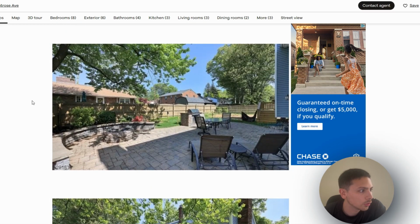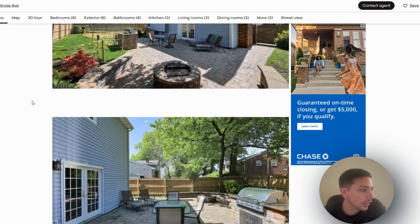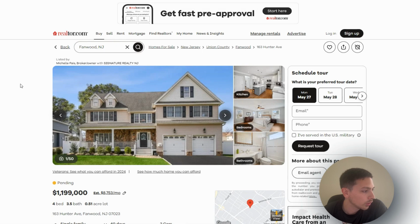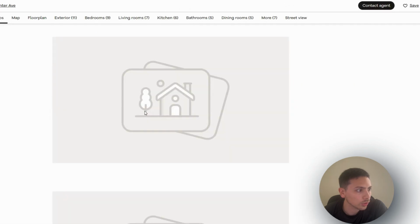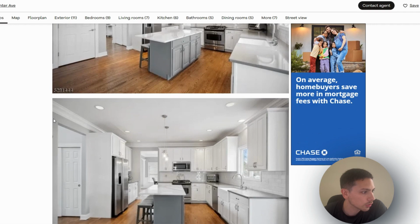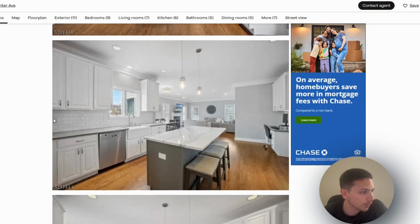And you're seeing this super nice big backyard. So it's a good house, definitely a good overall home. And then now passing the 1 million to the 1.2, under contract, 4 bedrooms, 3.5 bathrooms. This seems like a newer construction home. Yes, it seems like a new construction. It's definitely all updated inside.